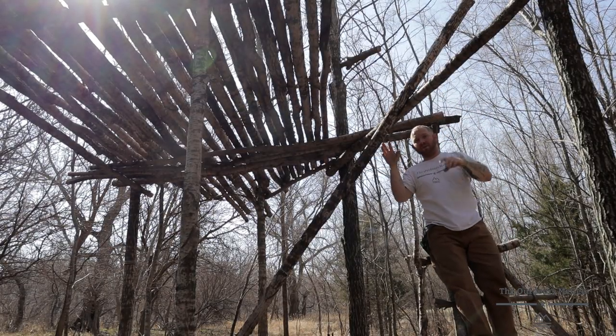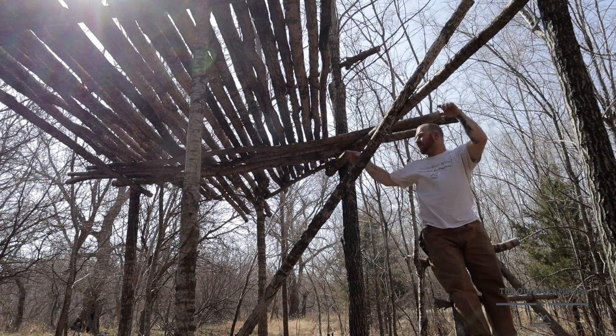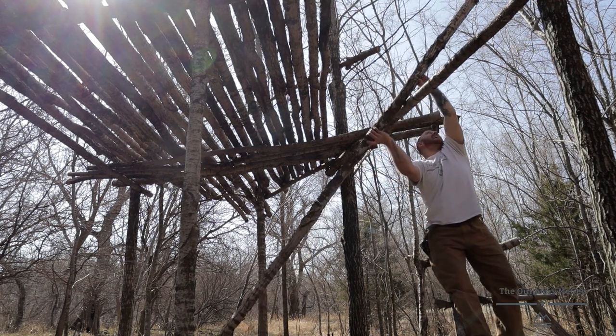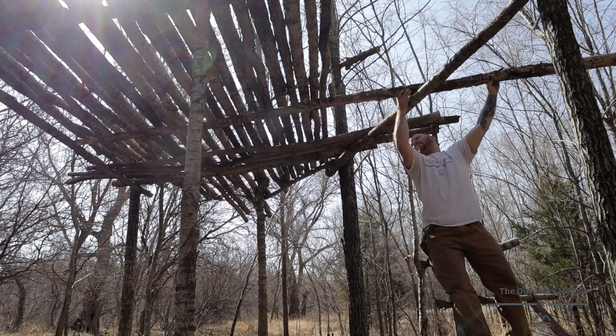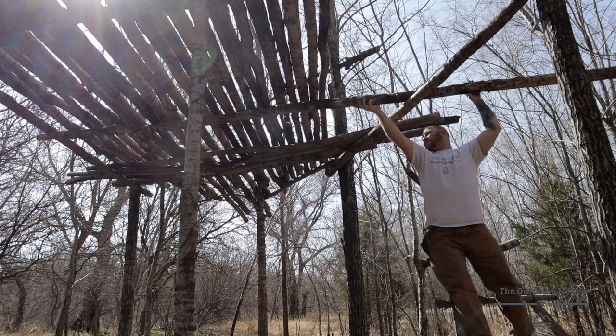Only got a few thick ones that are actually working out. I got a bunch of small ones up here. They ain't really touching too great. There we go. That one touches almost the whole way.